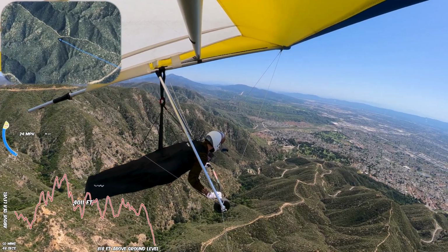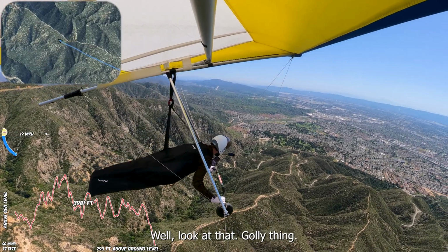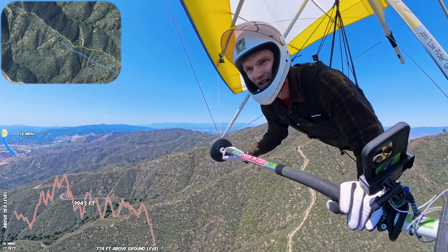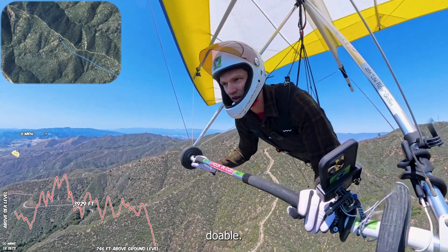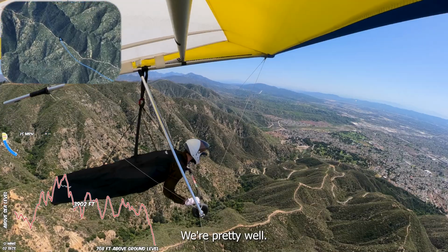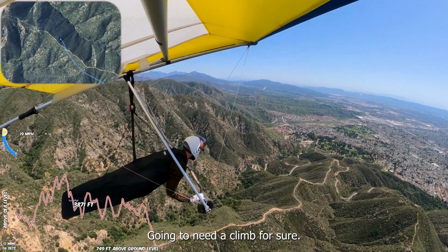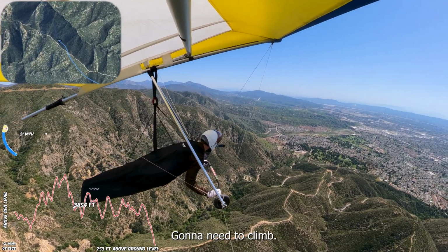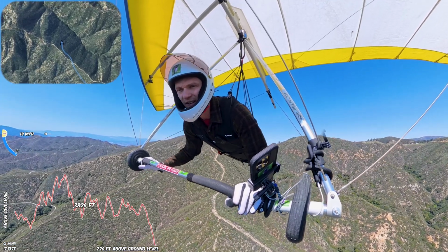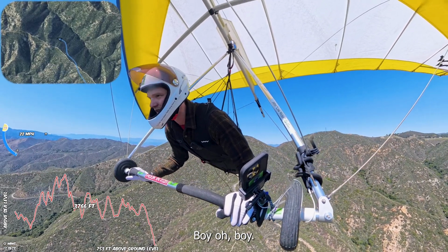And I mean, I don't even know where the wind's coming from, well, okay. That gully thing looks pretty terrifying, but doable. I mean, I'm definitely in a weird position right now. We're pretty low. Gonna need a climb. For sure, gonna need a climb. Really hoping for some lift here. Boy, oh boy.